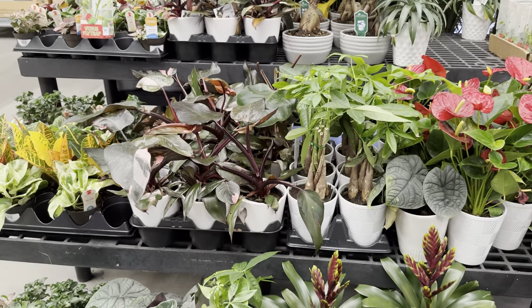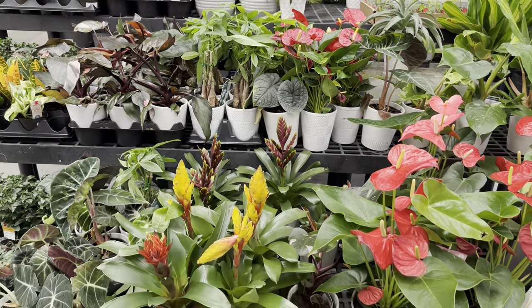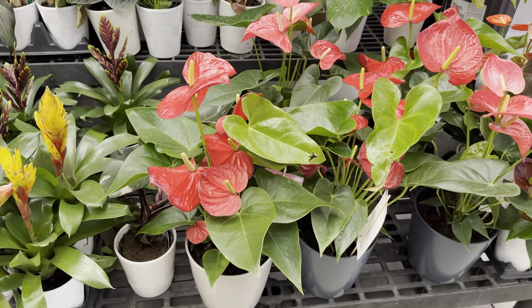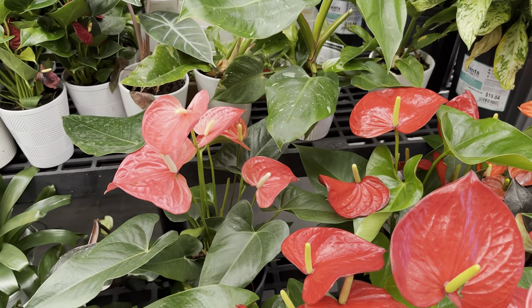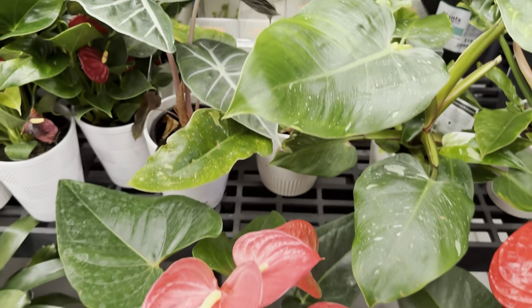Alocasia do require bright indirect light to be happy. But I did want to pan over here and show you guys, look at how beautiful all of these plants are. We've got some bromeliads, and obviously I always recommend Walmart to get your anthuriums. Look at how beautiful these anthuriums are. And the large ones I think are for like $20, and the smaller ones are going to be for like $14.97. But look how beautiful they are.